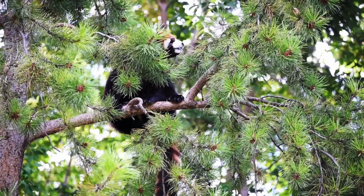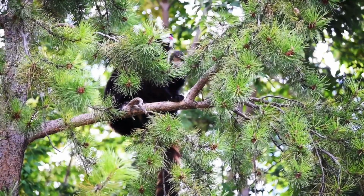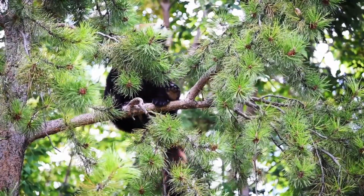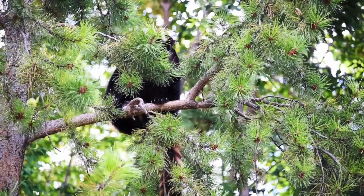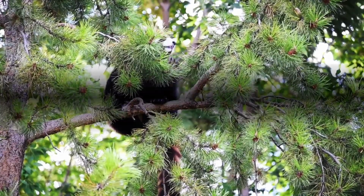However, results of genetic analysis indicate that there are probably two distinct red panda species, the Chinese red panda and the Himalayan red panda, which genetically diverged 0.22 million years ago.